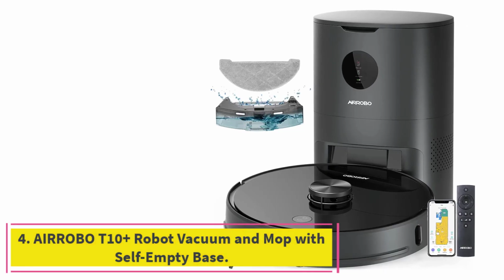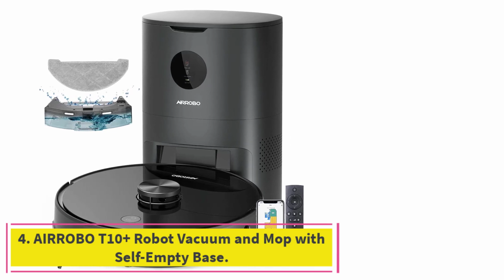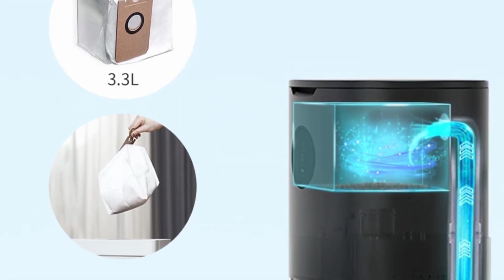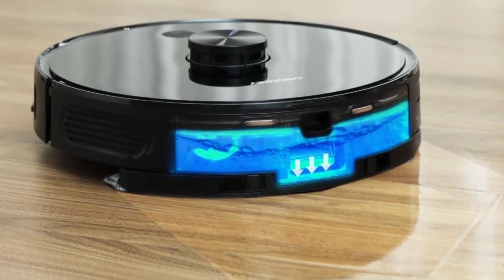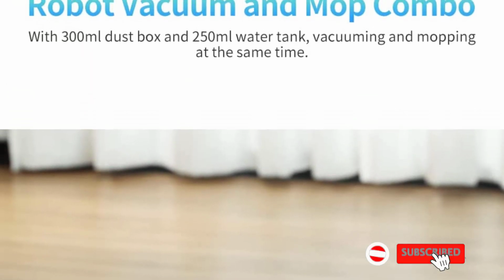Number 4. Arobo T10 Plus Robot Vacuum and Mop with Self-Empty Base. Arobo's T10 Plus surprised us with how well it performed in pet hair pickup tests. It was the only model to leave our carpets completely clean of faux pet hair during all 3 carpet pickup tests. The T10 Plus was also the only model to include a remote control.